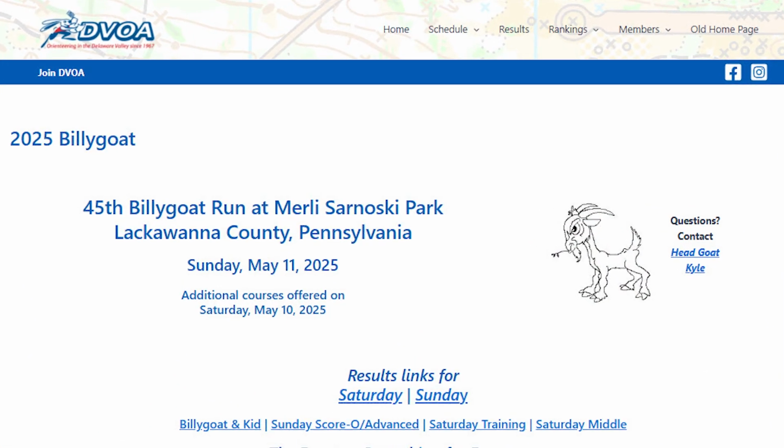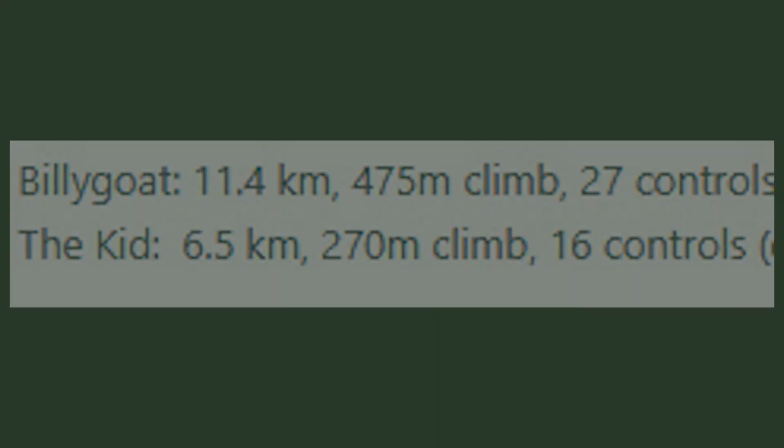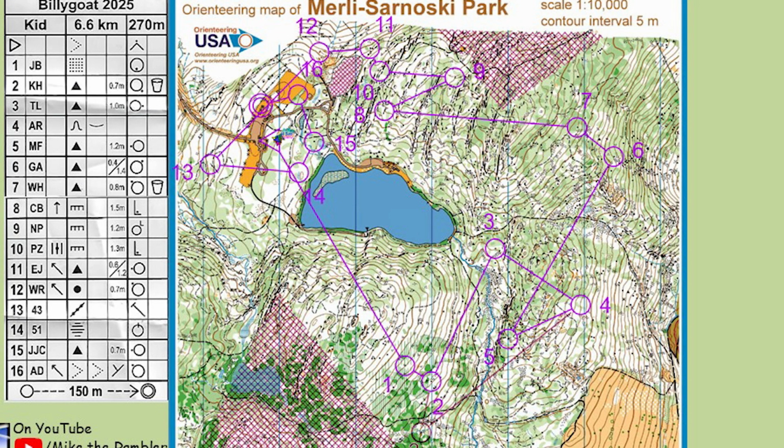Now this is a pretty unusual kind of event. It's a little different. There's a long course called the Billygoat and there's a shorter course called the Kidgoat. And the Kidgoat itself is about twice as long as the course I normally do, so that's the one I did. Here's a map with my course on it, and you can immediately see that there are some unusual features.